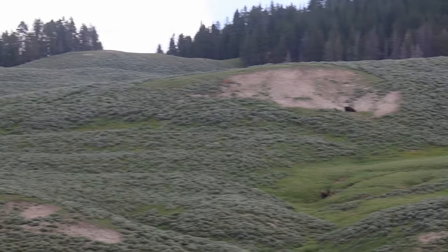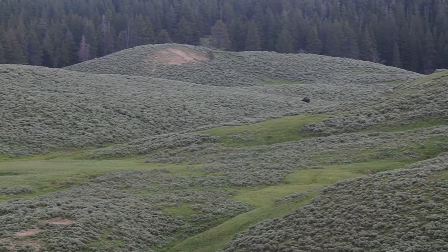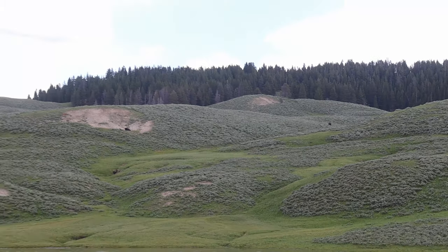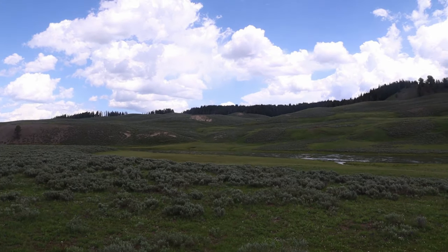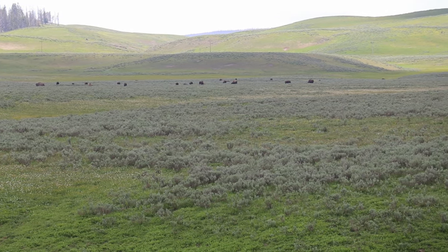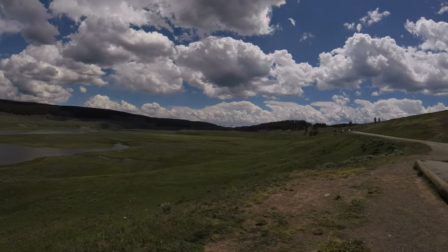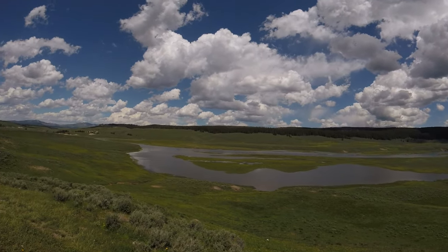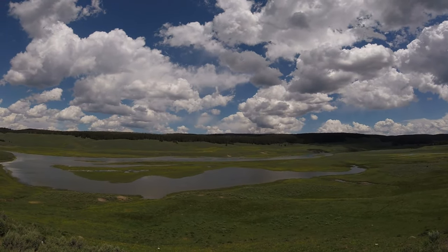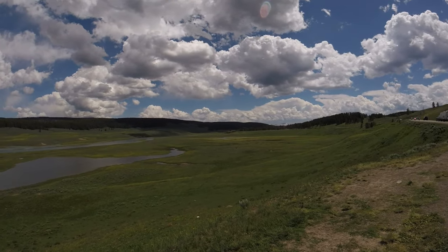This is as far as my camera will zoom, but there's the guy sitting in the little divot up there, and then there's his buddy grazing right there, and this is how far I am away. You guys probably can't see it, but there's a buffalo laying down in the grass out there. He's tough to see. We have a pair of binoculars there. We can see him. But we got one walking this way.